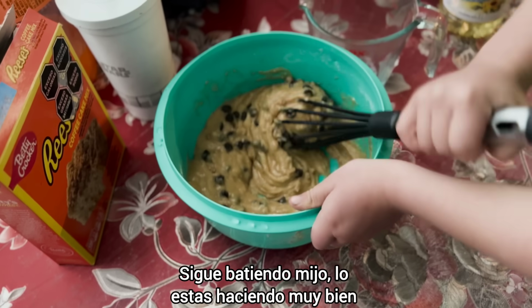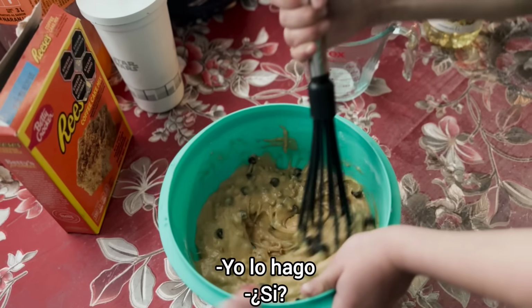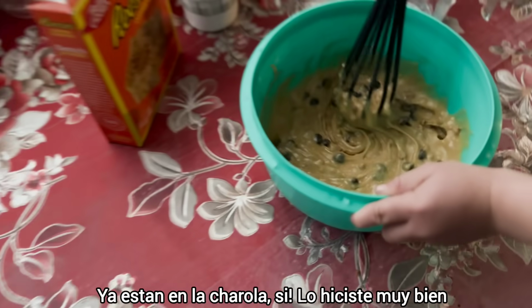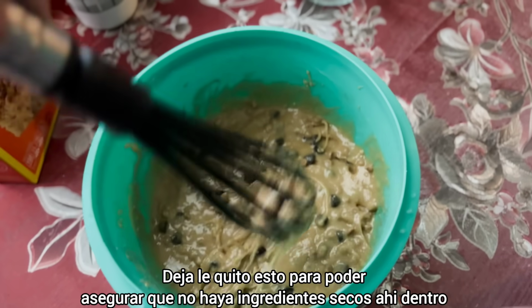Anyway, keep stirring, buddy. You're doing great. Is it getting hard to stir? Yeah? I do it. Okay. You do it. I'll keep putting in the cupcake liners. Like this? Okay, cupcake liners are in the pan. Yeah, you did great. Here, let me help knock this off just a little bit so we can make sure there's not any powder ingredients left.